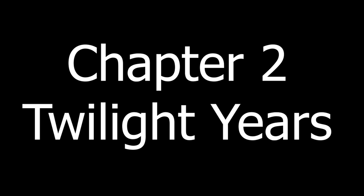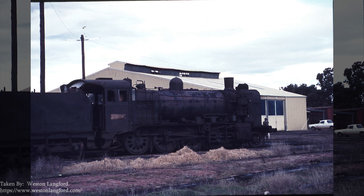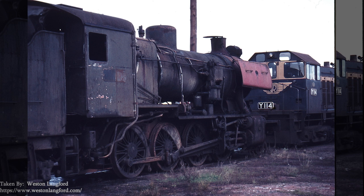Twilight years. In 1964, after several decades of being worked into the ground, it was given a major overhaul. And then, before the VR got their money's worth, she was put in storage at Ararat in 1969, where K183 would be shedmates with K160, K162, K190, and J549.